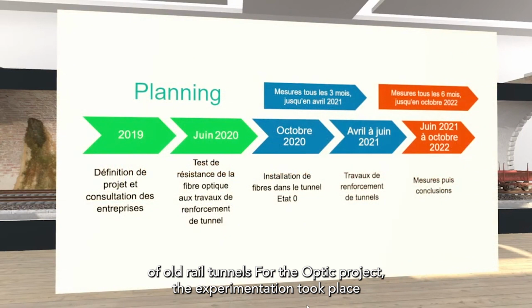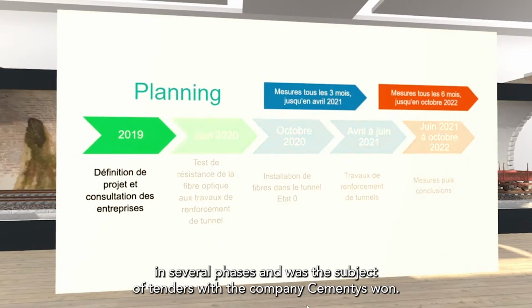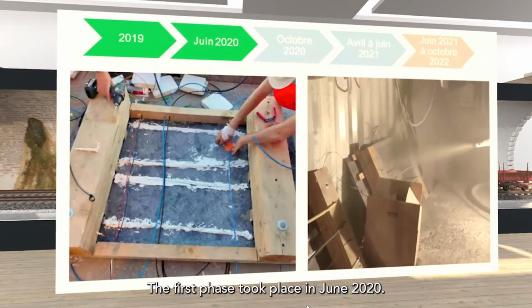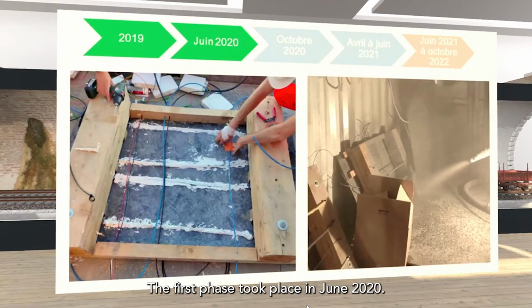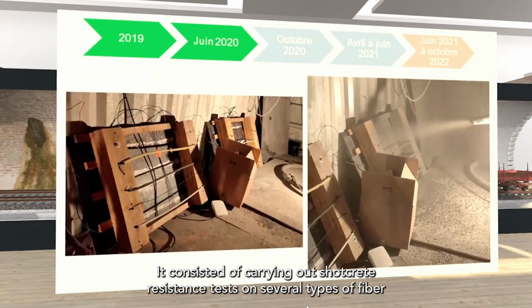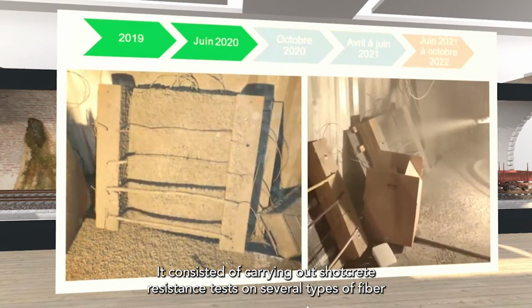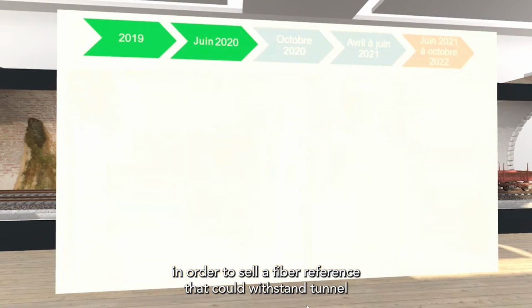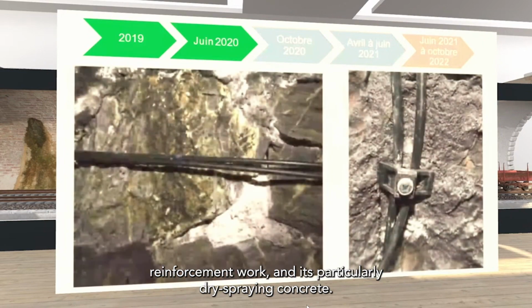For the OPTIC project, the experimentation took place in several phases and was the subject of tenders with the company Cementys. The first phase took place in June 2020. It consisted of carrying out shotcrete resistance tests on several types of fiber in order to select a reference fiber that could withstand tunnel reinforcement work and its particularly dry spraying concrete.